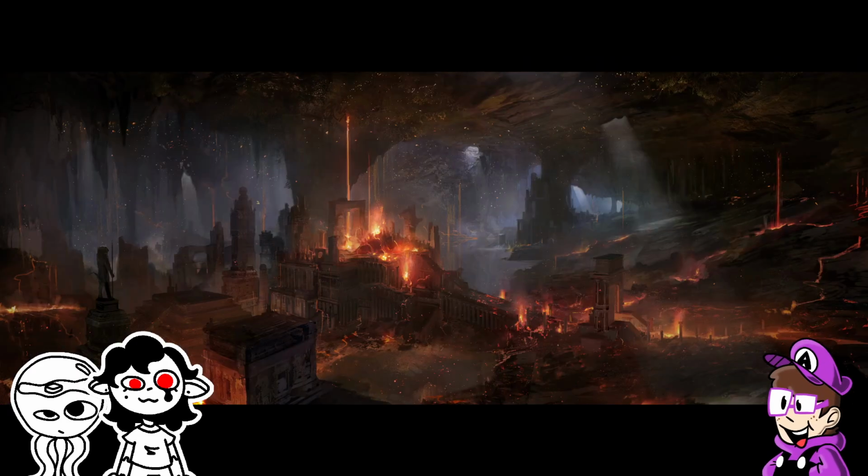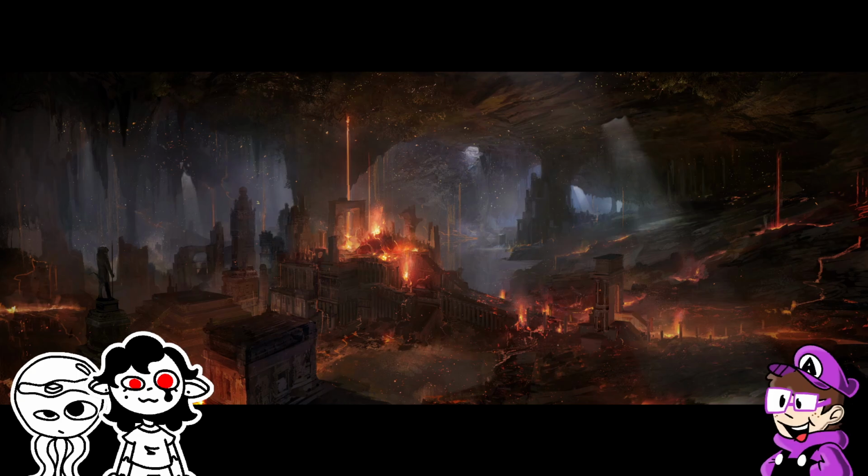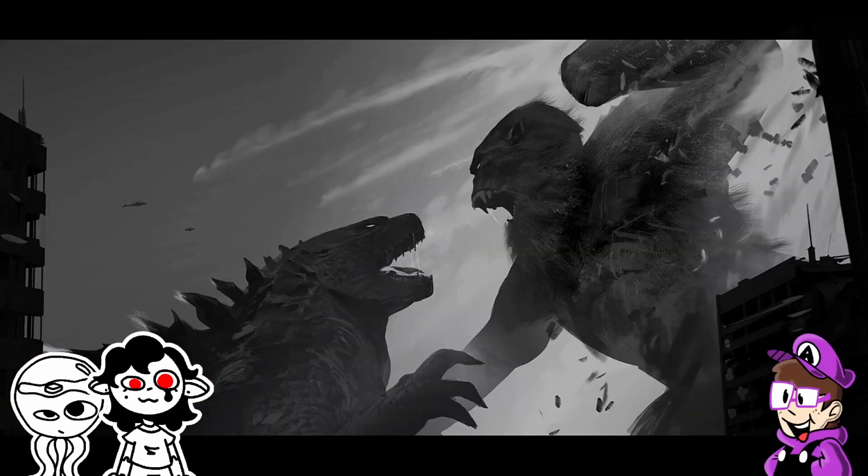Where's the one with Gigan? I swear I thought it was in this one. He might be in the rubble somewhere, and the quality might be. I swear he's in one of these. It's more of the city. Oh, there he is.